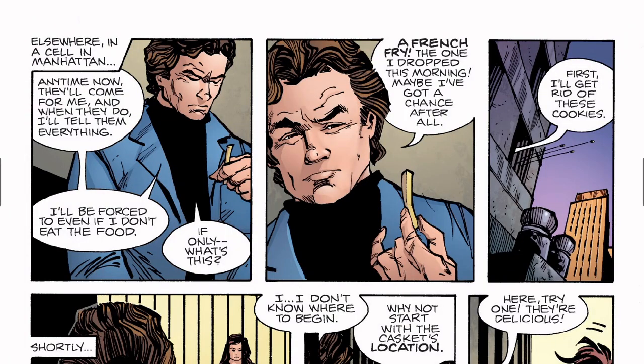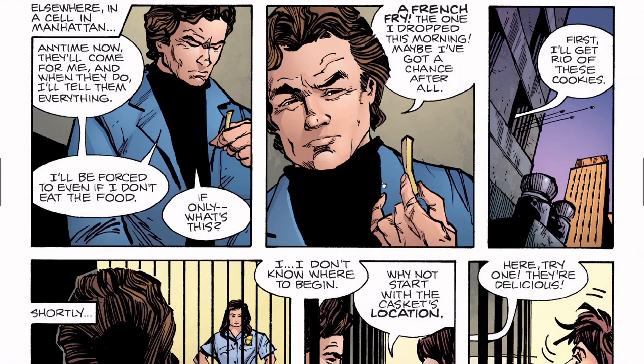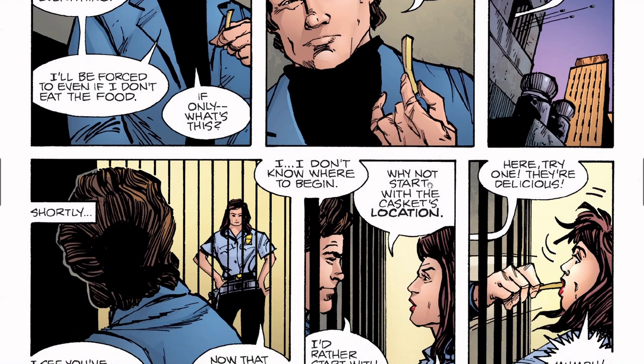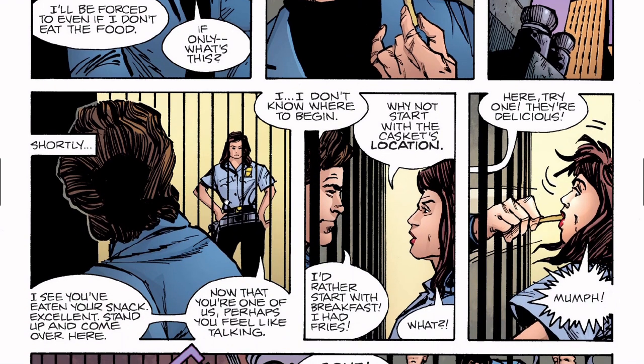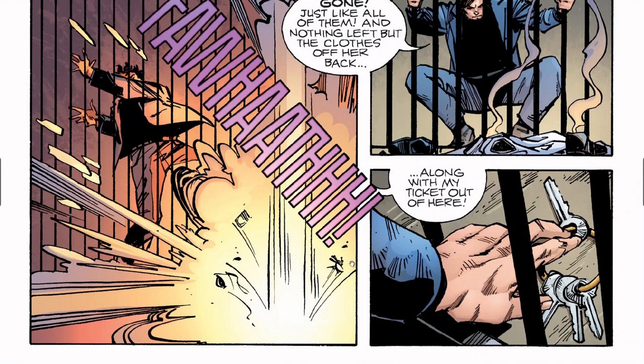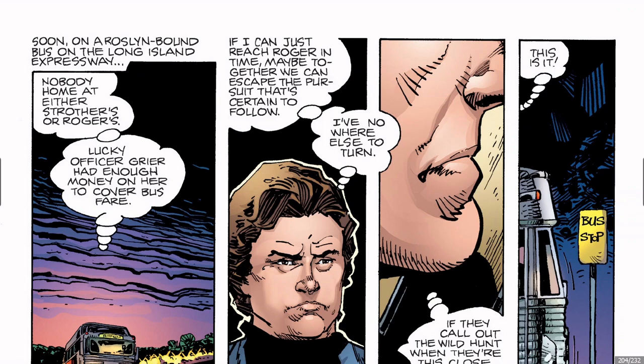So now we're back in the jail cell, and he found out that one of those french fries from the morning had fallen on him. So he makes a plan, throws out the cookies. Great drawing, just kind of setting things instead of showing everything in the indoors. This is really cool. It's just the one panel where he shows the outdoors. And so she thinks he ate the cookies and orders him and asks for the location of the casket and puts a french fry in her mouth, which of course makes her also disappear, and of course leaves the keys.